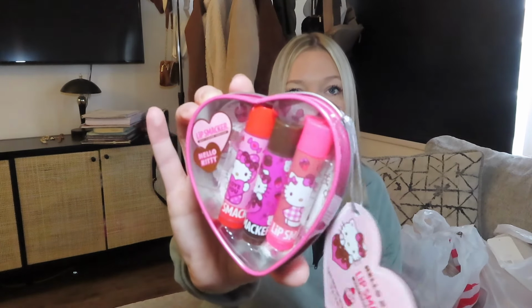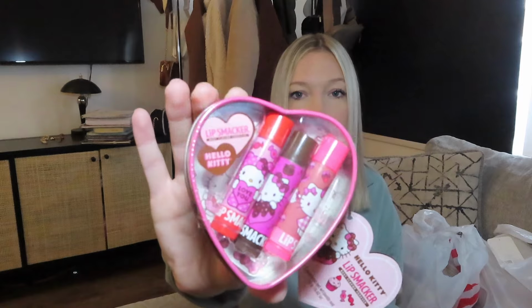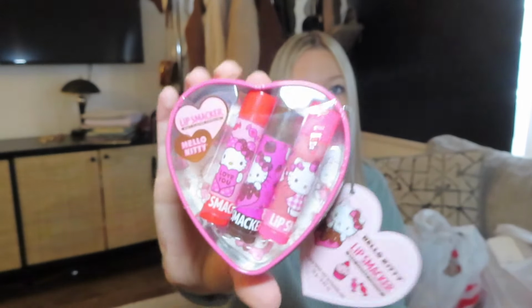I do like to get practical gifts for them, whether it be Christmas, Valentine's Day, Easter. So I found also in the Valentine's Day section this super cute little chapstick set, and this one is Hello Kitty. My oldest daughter loves Hello Kitty, and I also love how it's in a tin container, so she can put the lid on it, and whenever she's not using it for chapstick, she could put whatever she wants.